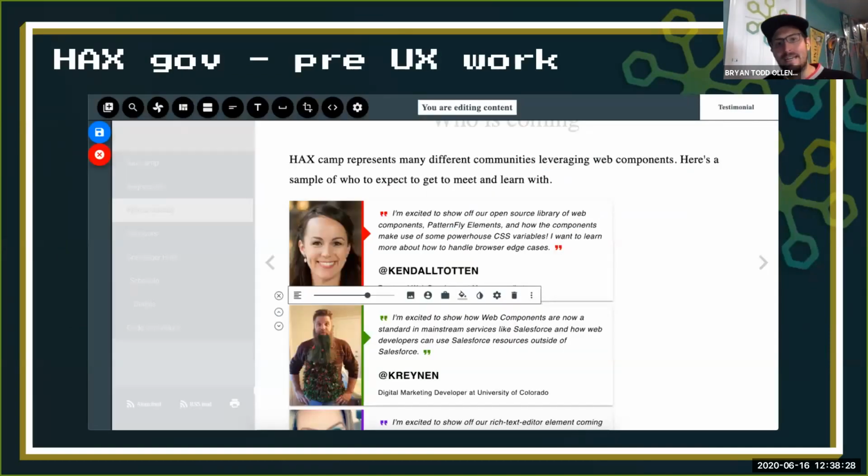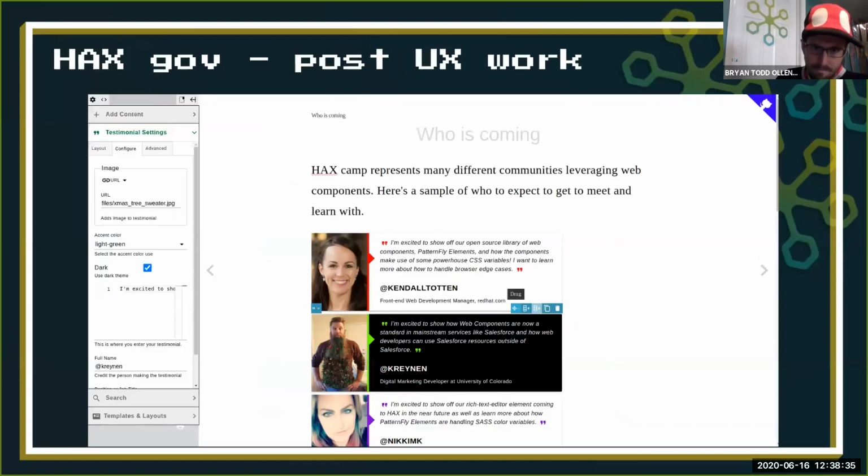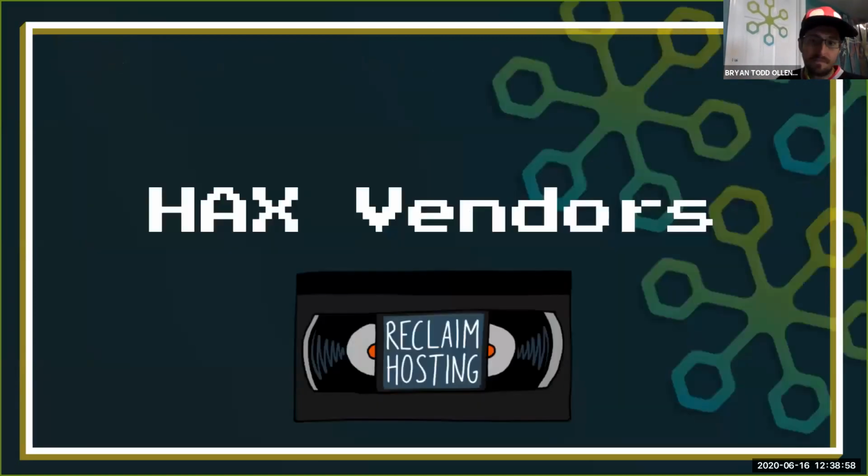So this is pre their UX audit. And I mean, it's terrible. It's whatever my brain came up with, which is not that great. But this is after that UX audit. And so this side panel where you're working on things in context, drag and drop, much clearer definition and much more readable, much more accessible. This is all them and the on-the-ground experience they came up with, as well as me working in the classroom with students and different faculty members to see what they actually need and how they can build things.